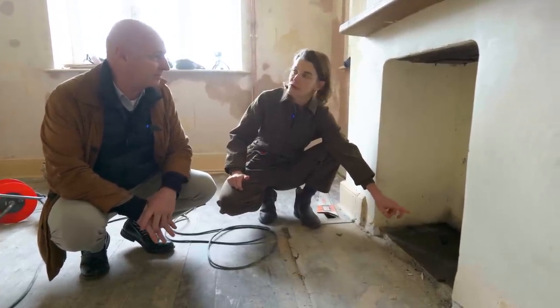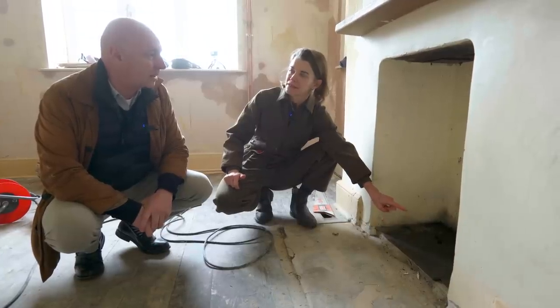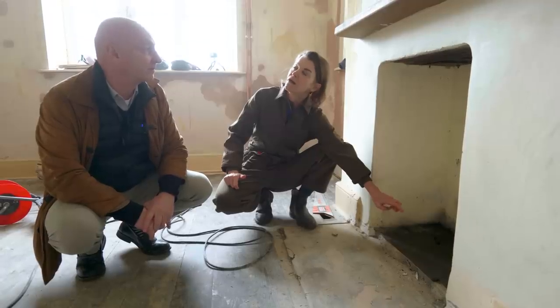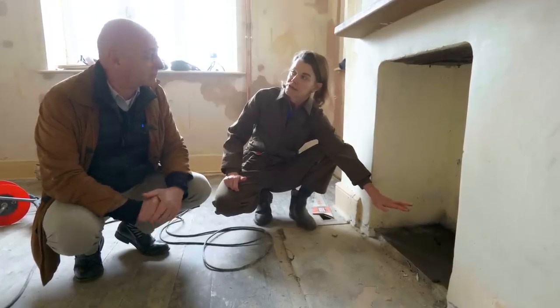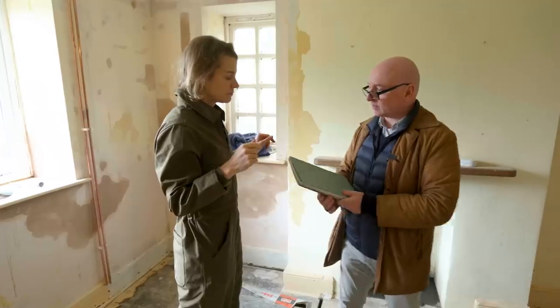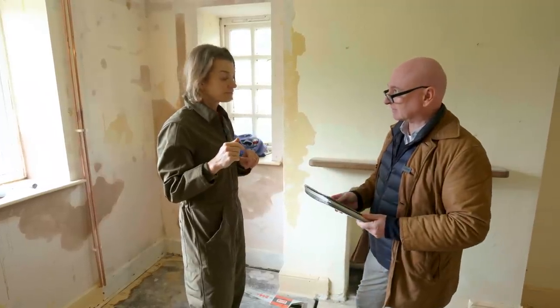Because we're not making this a working fireplace, are we? Not as an open fireplace. We have the possibility to put a wood burner in there if we want to. Might be nice. That might be nice. One of the main reasons for me being here today is so that we can look at paint colours for each room.